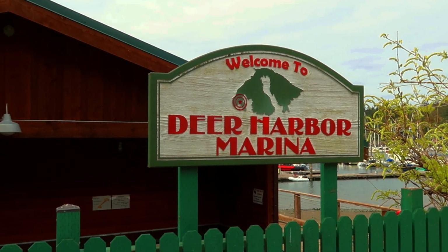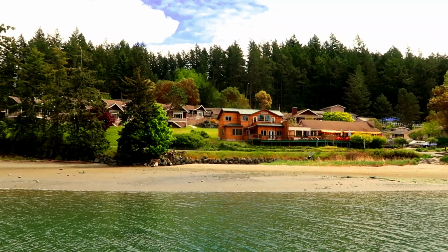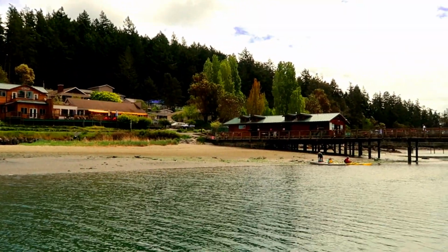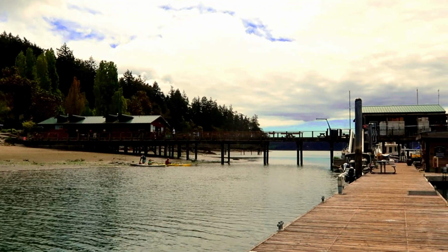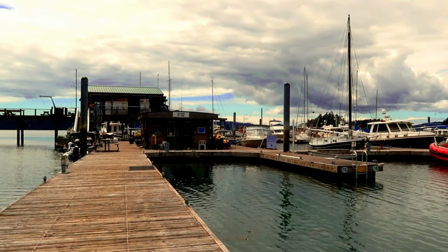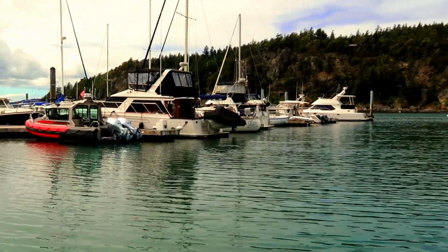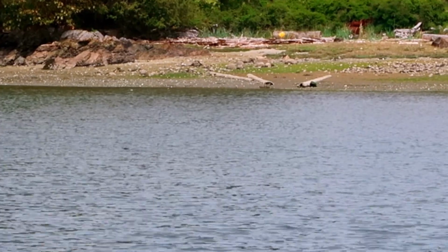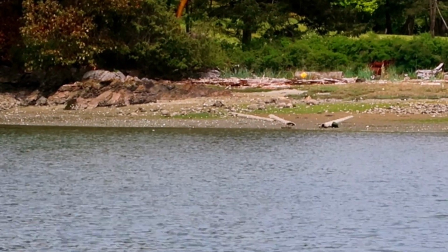We are at Deer Harbor Marina. Deer Harbor is one of the largest marinas on Orcas Island. Found seal, jellyfish, and small fishes in the water of Deer Harbor Marina.